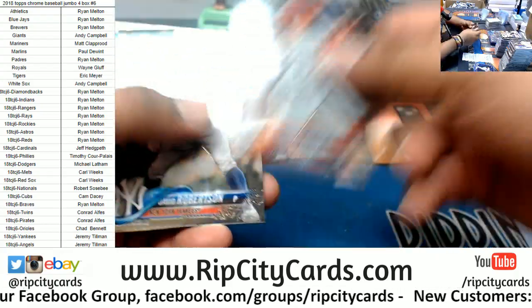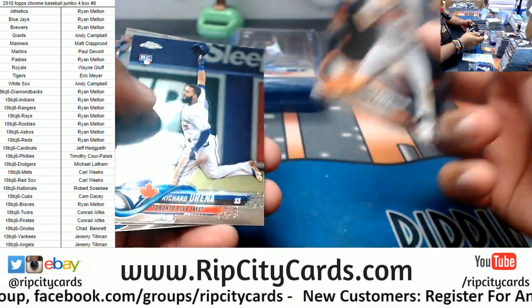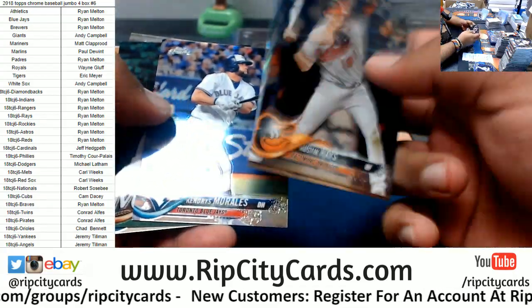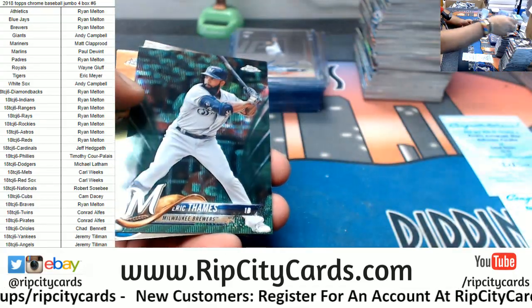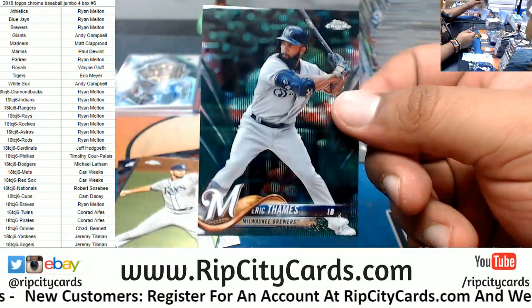O'Neill Cardinals rookie. Hayes Orioles rookie. Nito Mets rookie. Urena Blue Jays rookie. Cano Mariners refractor. Prism refractor Morales Blue Jays. A green Eric Thames Brewers, which is to 99.